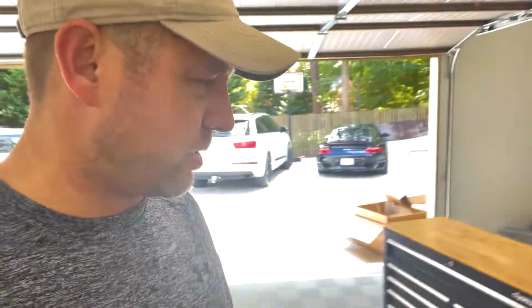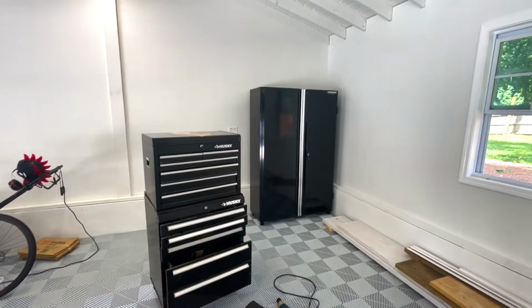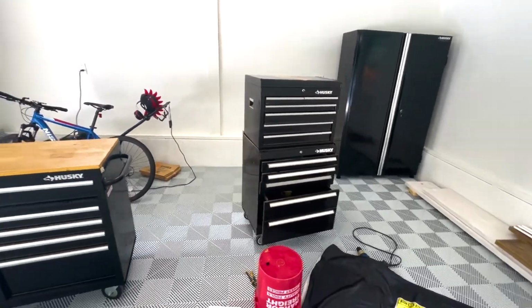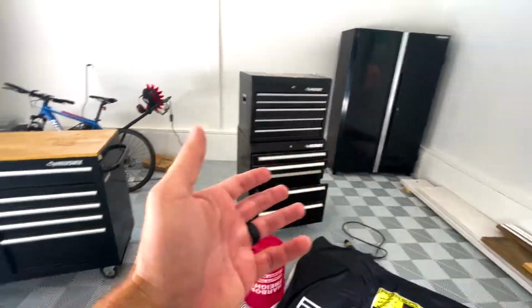I'm a little out of breath because I have 1,199 pounds in this 1,200 pound capacity toolbox, which is why we're adding this one. Whew, good grief. All right, so you can kind of see here, that's for all the large tools. This is for hand tools and stuff. And then this is for hardware and junk and everything else. But of course, a matching set with the exception of this.